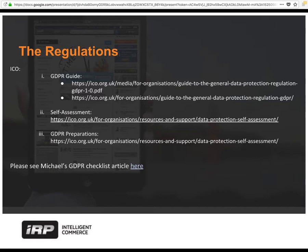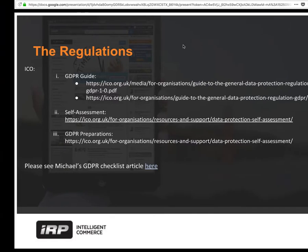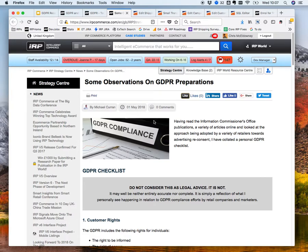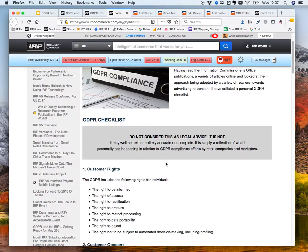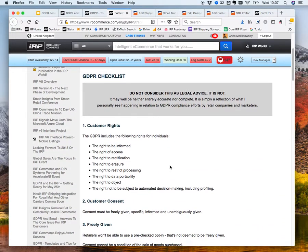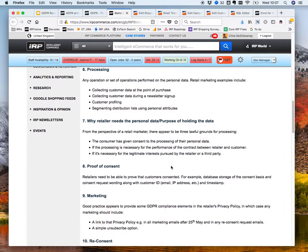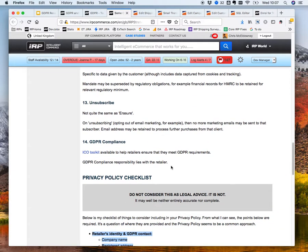So, to aid the process and for my own benefit, I've pulled together a little checklist. We can flick into that now. That checklist is really just me having a pass through the regulations, and a pass at what other online retailers are doing in the market. I've focused on bigger companies like ASOS, Lathwaite's, etc., and what approach they're taking to achieve their compliance.